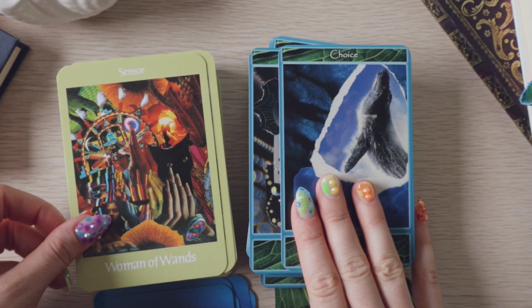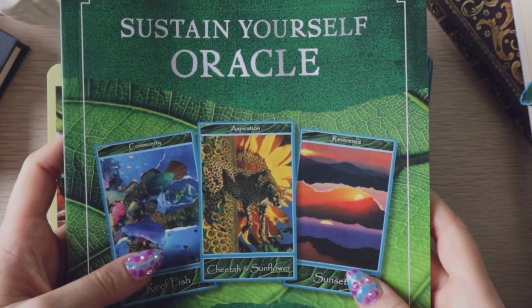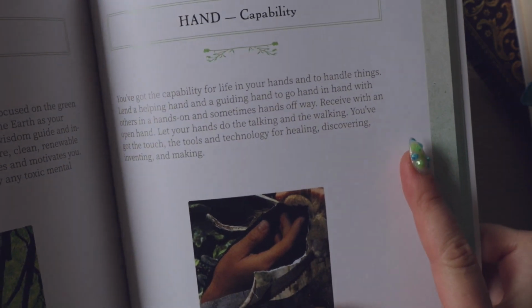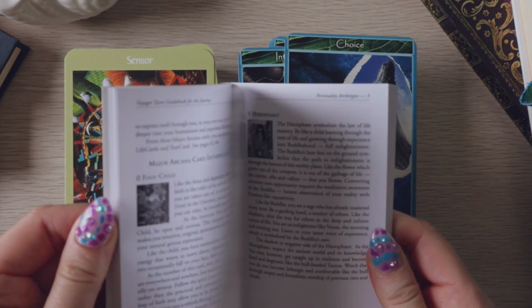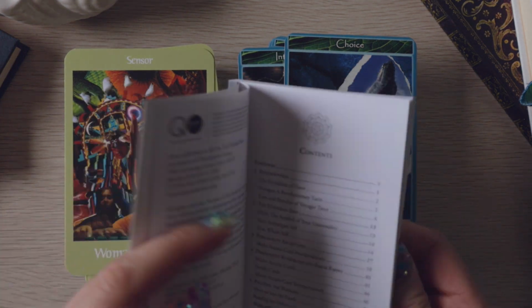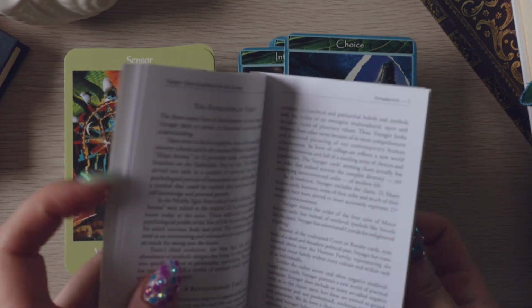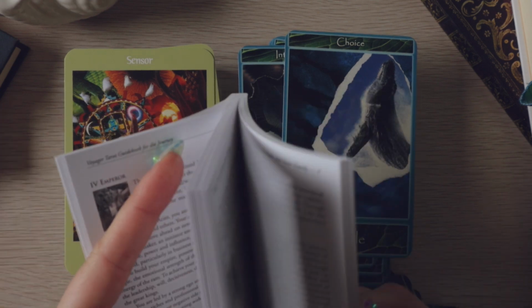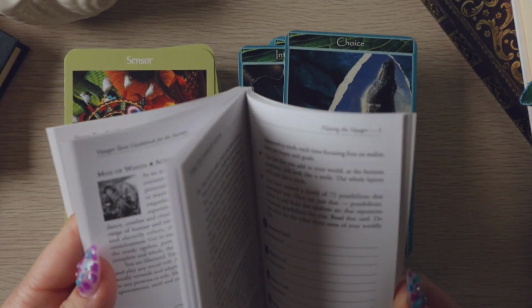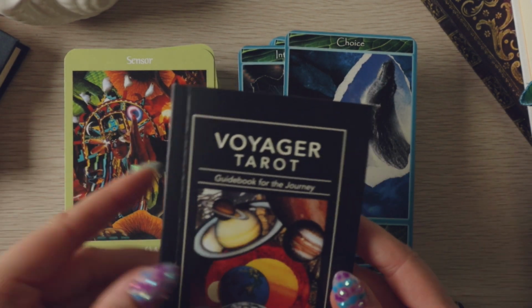I recently got the Oracle, and the Oracle also has a big fat guidebook. Can someone explain to me why the guidebook is so truly enormous? Because it really does not need to be. But anyway, these kind of do their own thing a little bit. There's quite a lot of explanation of what the Voyager Tarot is and how it's revolutionary in this book that I've not really read yet. It kind of retains the tarot meanings, it kind of doesn't. And there's this workbook element to it, which I'm kind of intrigued by.